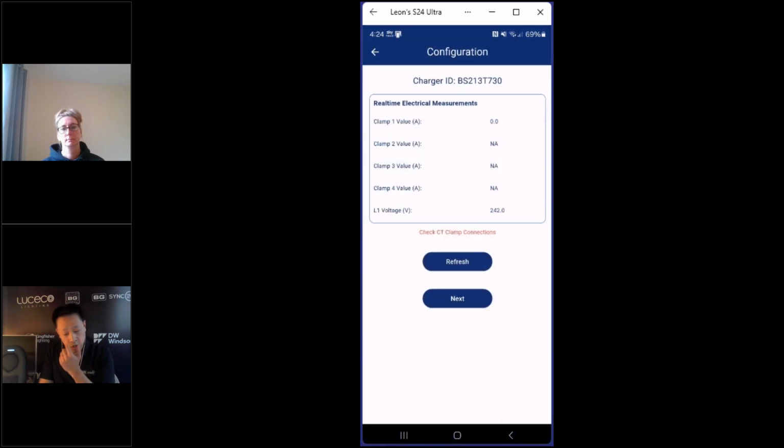When I go next, this is a nice little visual to say that on L1 at the moment there's 242 volts, so we know that's in tolerance. The CT clamp is showing 0, well, that should be because it's in my hand. So at least you know that when you've installed one of the CT clamps, it will pull through your value and also confirm that you've installed it correctly and in the right direction.